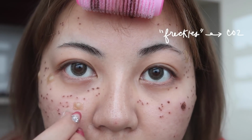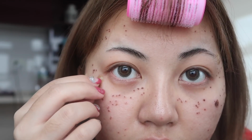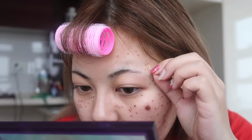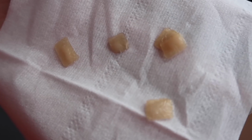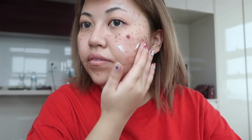The little bits that look like freckles, that's from the CO2 treatment. Mainly moles, dark spots, and blemishes. The brown patches that you see, that's from discoloration correcting from the IPL. Over the next few days, the aftermath will be there. The doctor told me it was completely normal and fine to put on skincare and makeup on top.